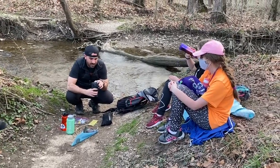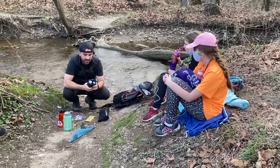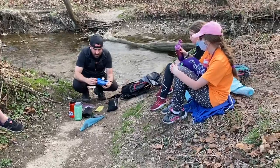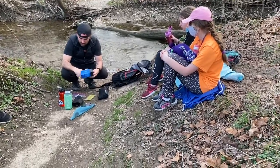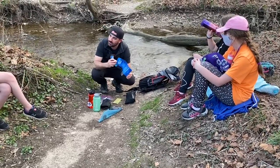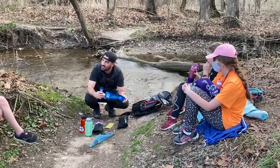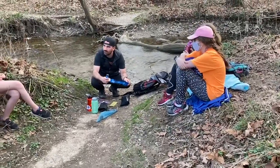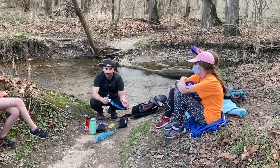Okay, the next is what a lot of thru hikers use, and actually that's what I forgot to bring, a Smartwater bottle. So this is the Sawyer Squeeze. This is a very popular product for thru hikers. A thru hiker is someone who hikes a very long distance at one time. They don't just go out for a weekend and have fun. They're doing it for weeks or months at a time.